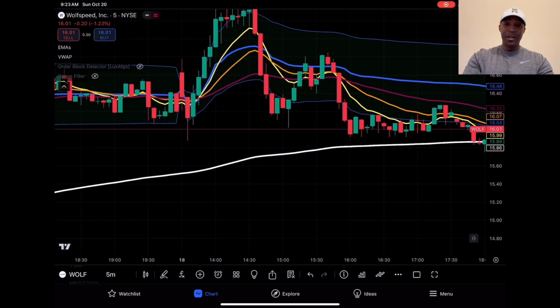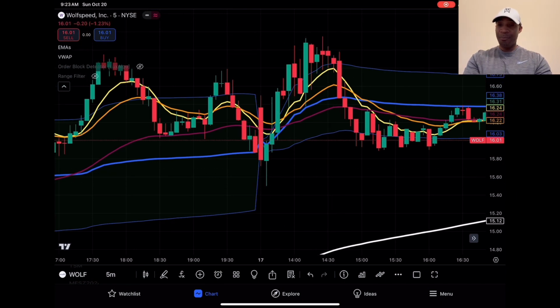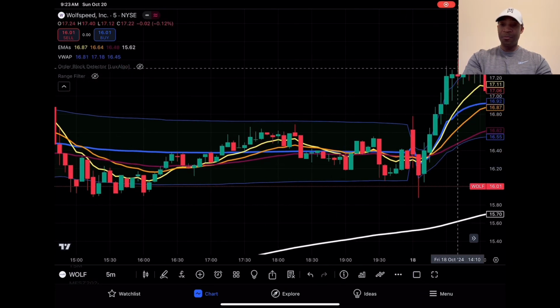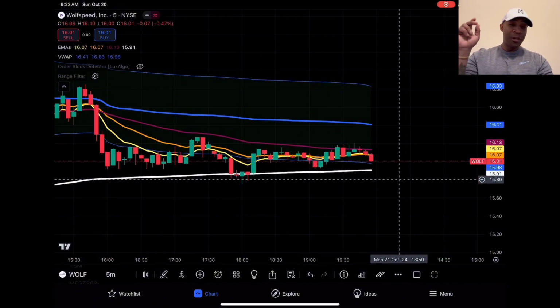Look at this play. This play has came all the way down to 15, boom that thing back to 17, drop back down to 15, and boom it all the way back up, 17.50 again, and then they dropping back down. So you can rinse and repeat this play. Look, have it identified on your Wolf chart. What better ticker to make money on your Wolf chart than the Wolf ticker?